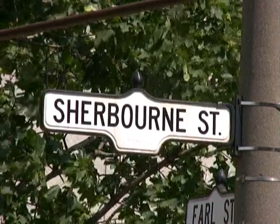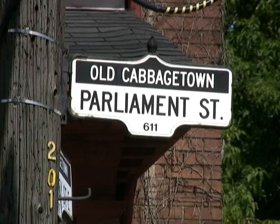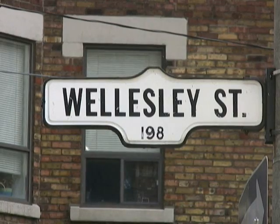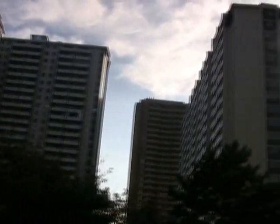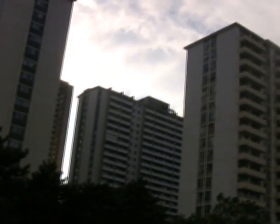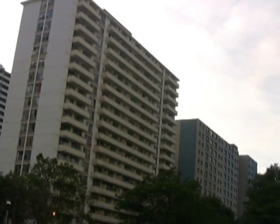St. Jamestown is the northeast corner of downtown Toronto. It is bordered by Sherbourne Street to the west, Parliament Street to the east, Wellesley Street to the south, and Howard Street to the north. It consists of 18 high-rise apartment buildings, 14 private, 4 owned by Toronto Community Housing, and somewhere in the neighborhood of 25,000 people, representing 90 nationalities and about 160 languages, live in those buildings.